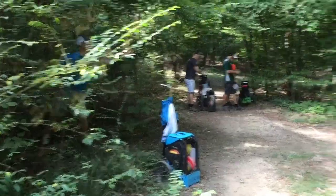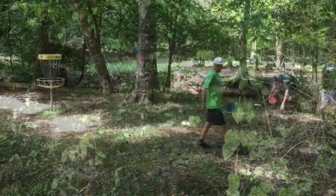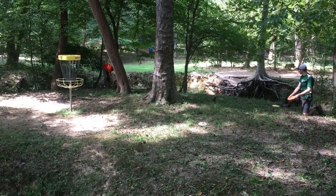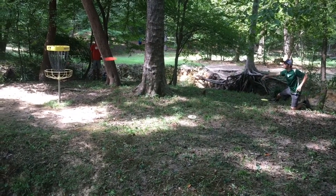Gave that one a good run. Thought that one was going to go in. You can't really tell from this angle, but he just barely missed that from across the creek. OB had to put it 25, 30 feet in the air to go over a tree putt. Josh's got a funky putt. He's got that tree in the way. Still gets it.